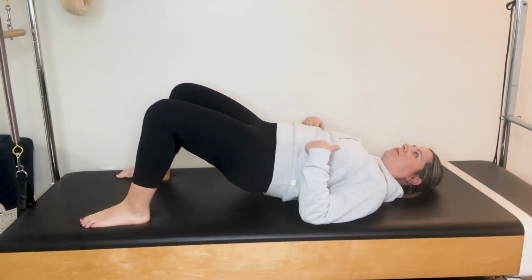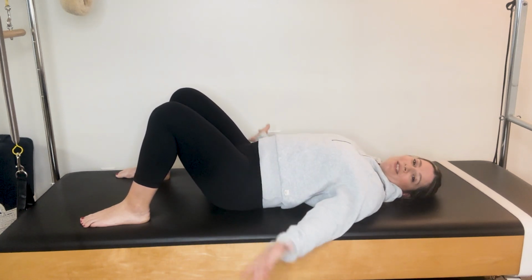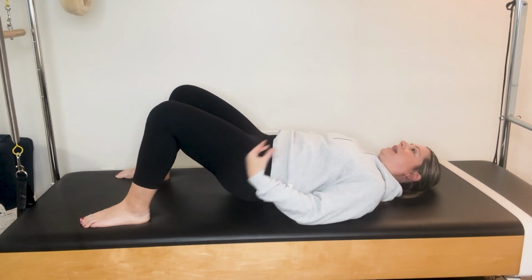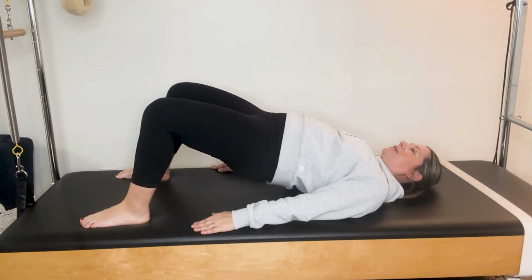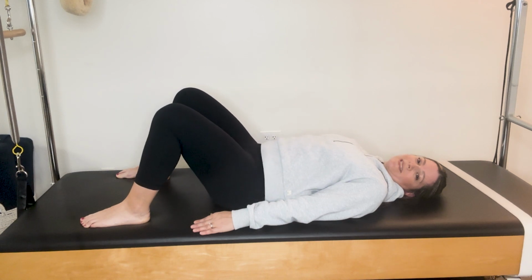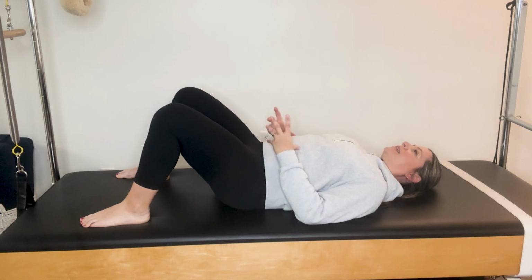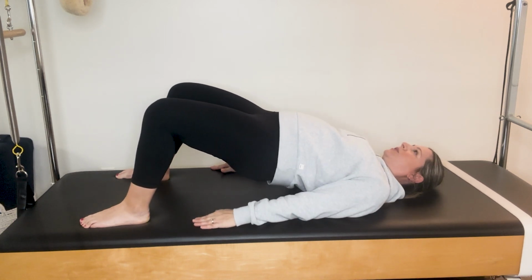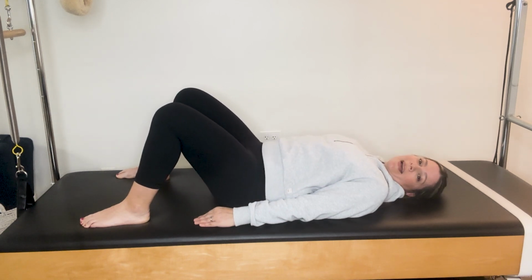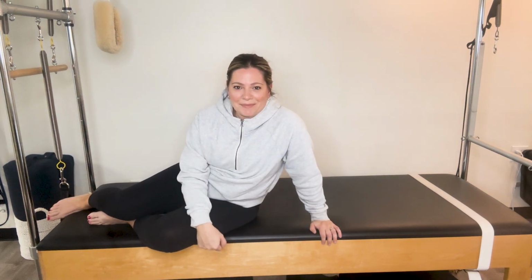And then you'll soften the ribs and you'll roll back down the opposite way. It's important to engage those pelvic muscles and abdominals, hug them in as you curl up. And then at the top, pause for a second or two and roll back down. Do not hold your breath. Make sure you inhale first and then exhale, tuck and lift. Inhale at the top and then exhale, roll back down. Take that at your own pace and you can repeat that 10 times.